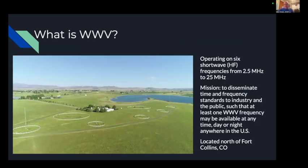from here in Fort Collins, or north of Fort Collins, actually. We operate, I keep saying we, it's not we anymore, they operate on 6 shortwave frequencies from 2.5 to 25 megahertz. The mission is to disseminate time and frequency standards to industry and the public such that at least one WWV frequency may be available at any time, day or night, anywhere in the US. That's the goal. And you can see the antenna field there with the different, mostly half-wave dipoles in the field. That was taken in, I think, May. That's why the grass is all green and not brown.